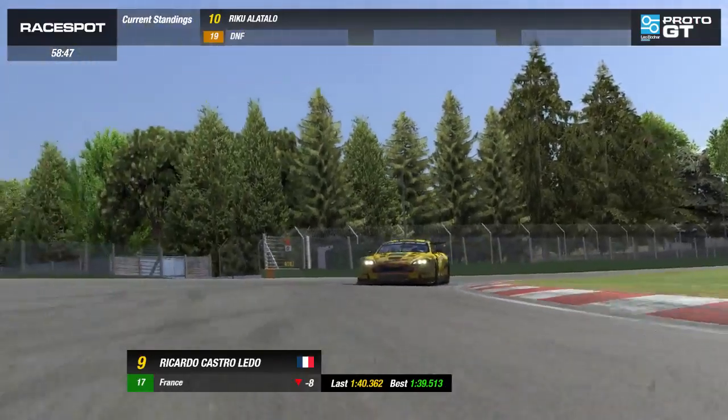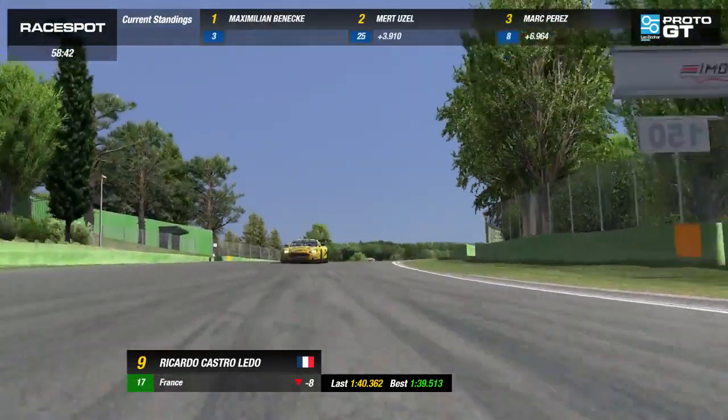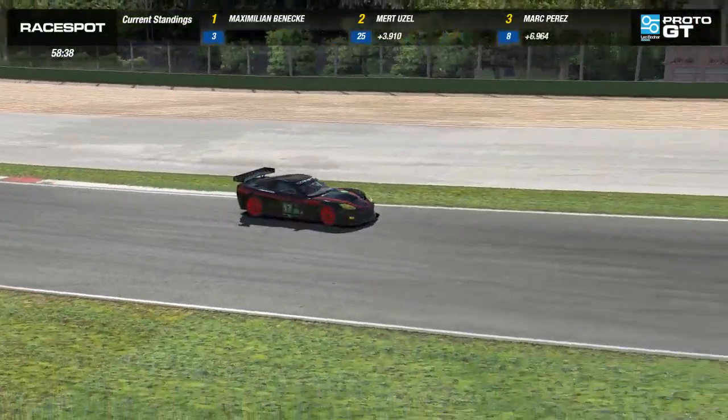I don't think he's going to be challenging for the win, but he'll just have to try and make up as many positions as he can and try and get a good finish. Well, let's get ourselves then a look at your movers and shakers so far.